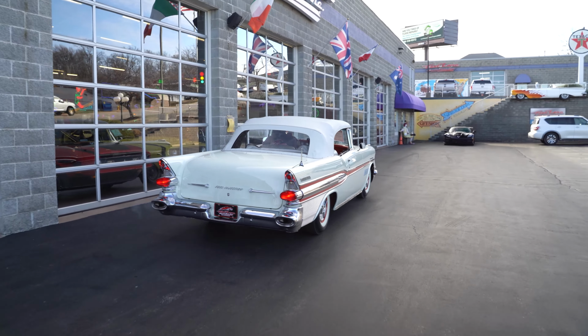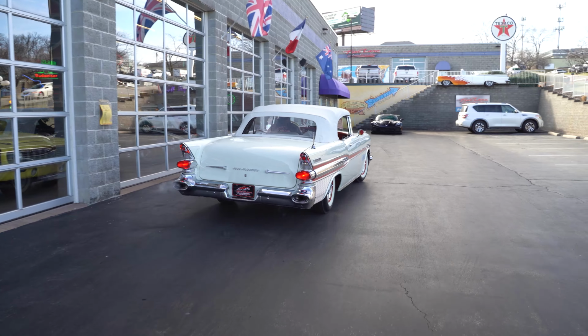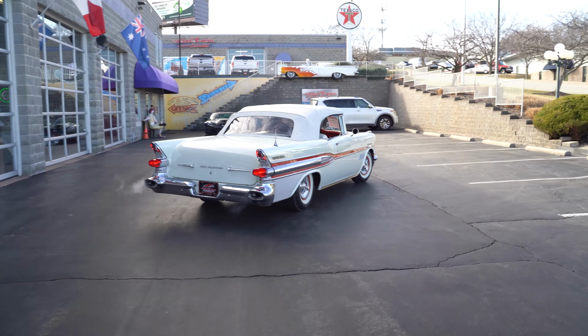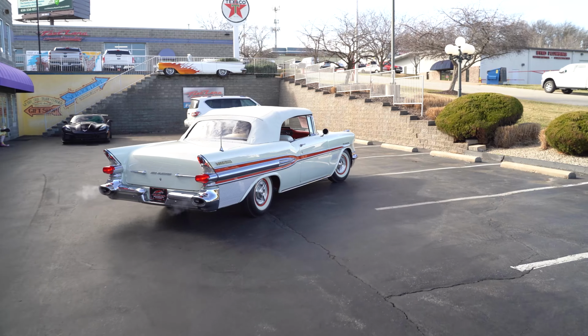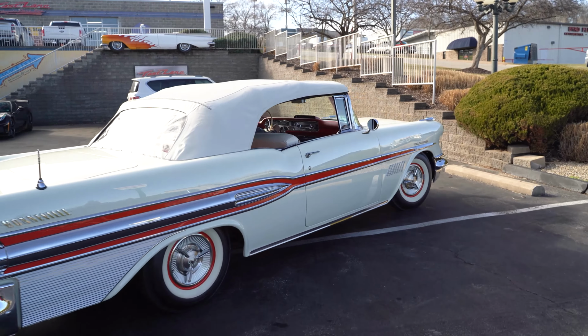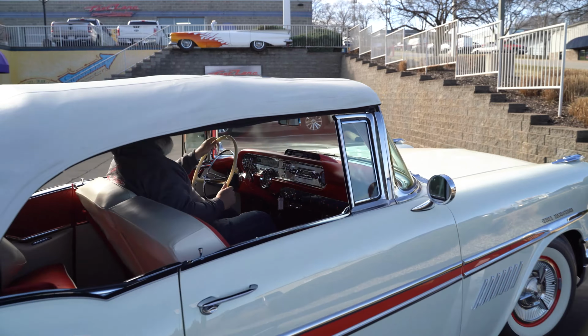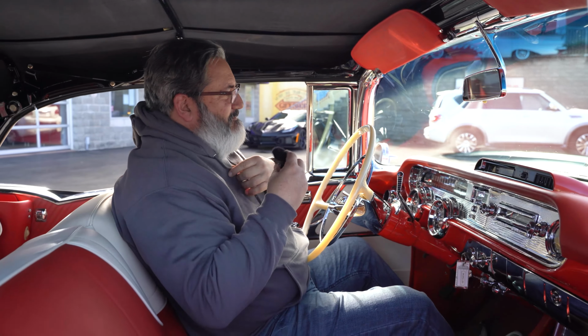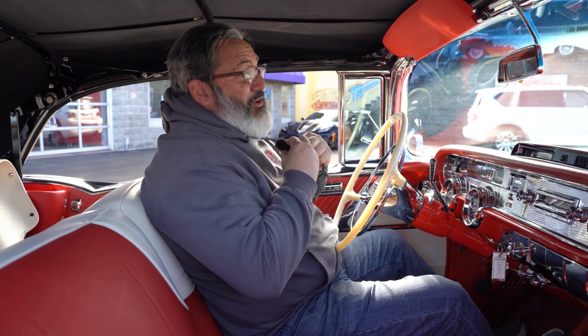Look at those brake lights. So cool. I love cars from the 50s. Oh, here you go. I think it should take multiple spots. Yeah, it's pretty big. I don't want anyone next to it.